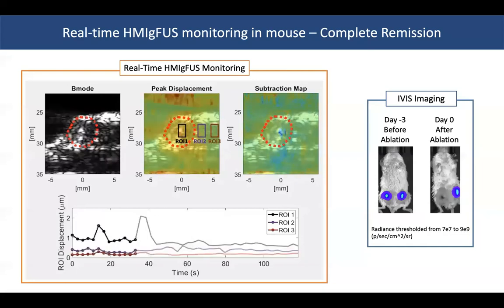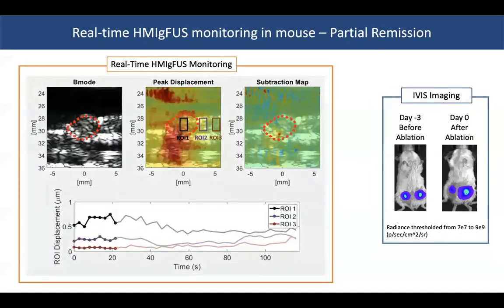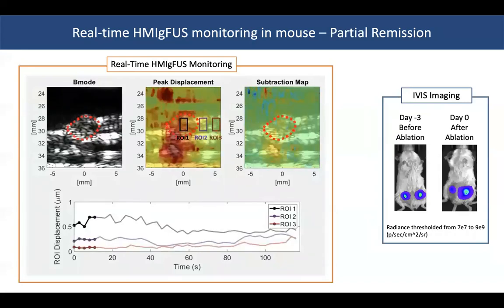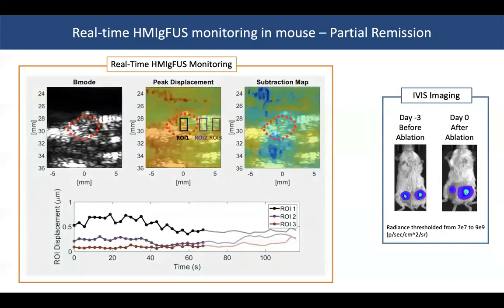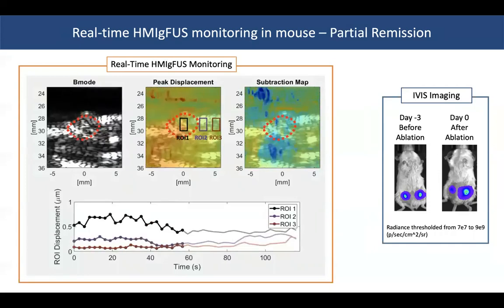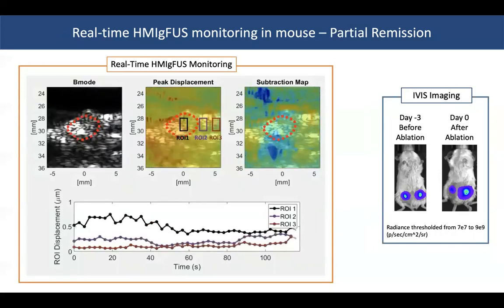of the treated tumor. Here are results from the mouse that showed partial remission. And again, we see an initial increase in displacement and then a decrease in displacement at the focus, which again is confirmed by IVIS luciferase imaging.